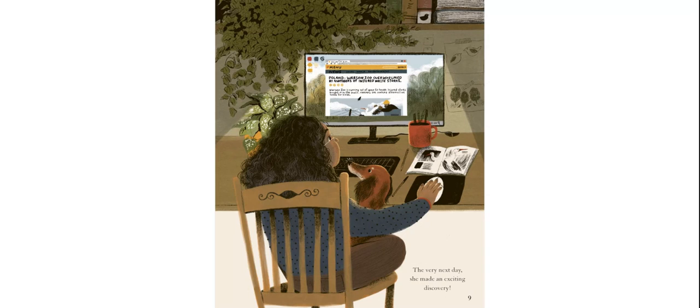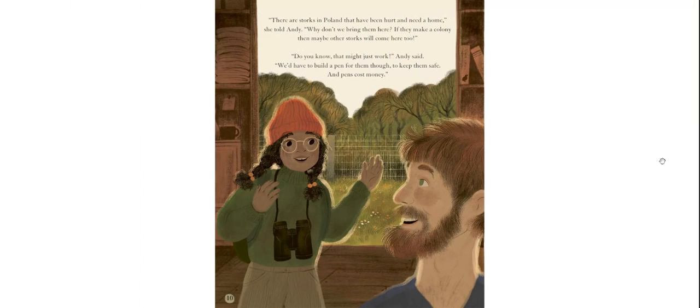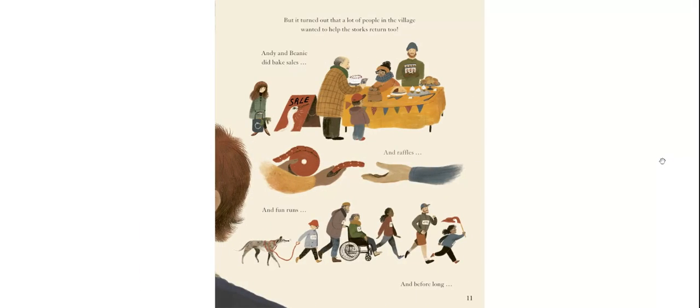The very next day, she made an exciting discovery. It says Poland, Warsaw Zoo overwhelmed by numbers of injured white storks on her computer. There are storks in Poland that have been hurt and need a home, she told Andy. Why don't we bring them here? If they make a colony, then maybe other storks will come here too. Do you know? That might just work, Andy said. We'd have to build a pen for them, though, to keep them safe, and pens cost money.